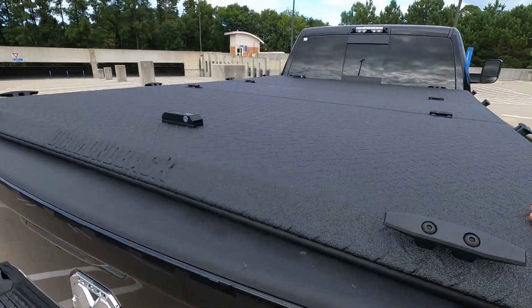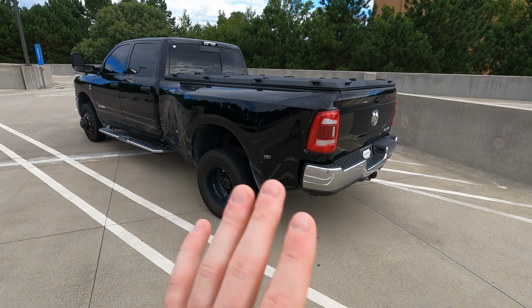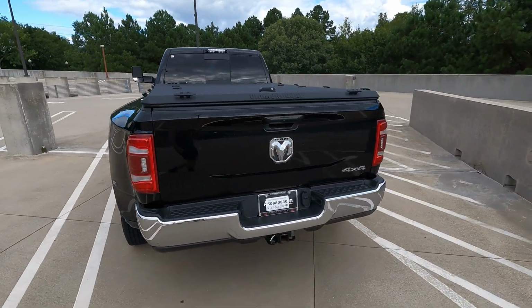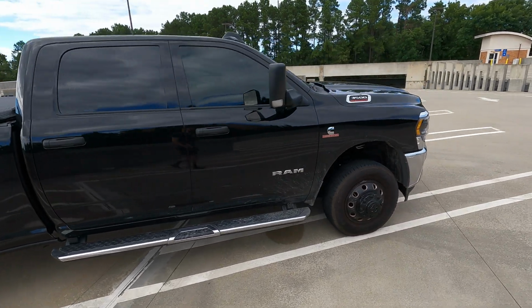So I'm a huge fan of this bed cover, as I've said probably 3 times in this video already. Other things with this review, I like the way the truck sits right now. Like we said, we got tint, bed cover, wheels, and headlights. It's kind of like a stock plus look.